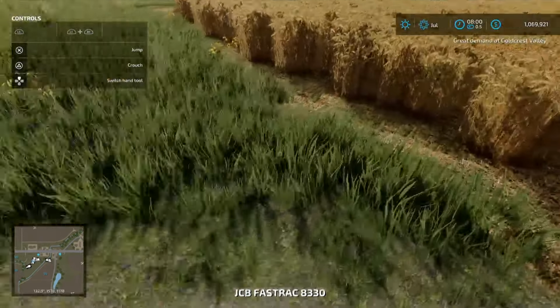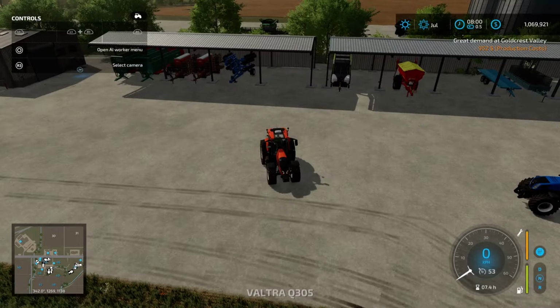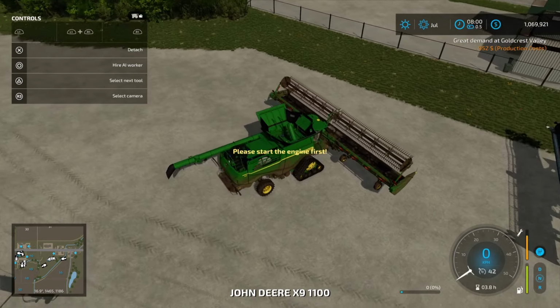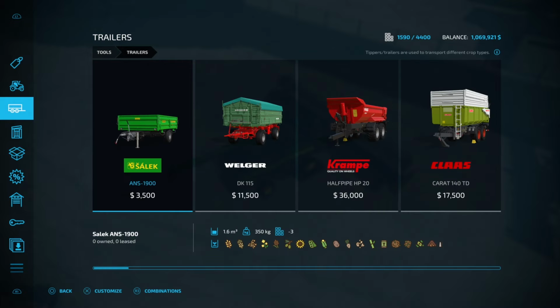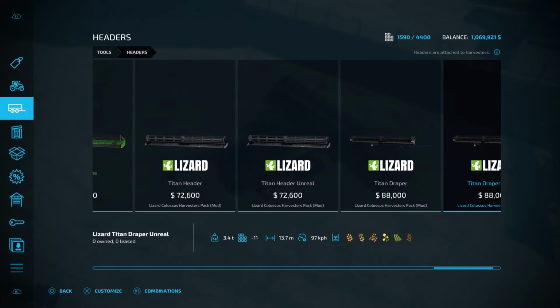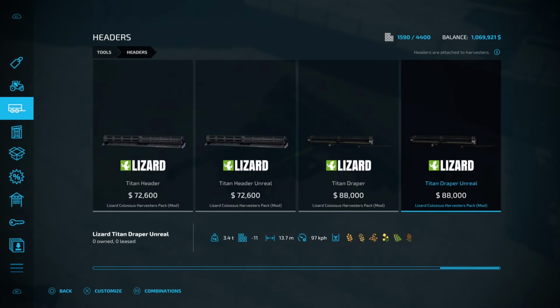Okay, so what we've got here, this is going to be our barley. Okay, so let's go this guy. We need to get those upgraded headers too, so let's do that quickly. So this is to speed up the harvest, because obviously it's going to take forever otherwise. Okay, so we want the Titan Draper 17 kph, so we'll go this guy. We're going to go, let's go black.